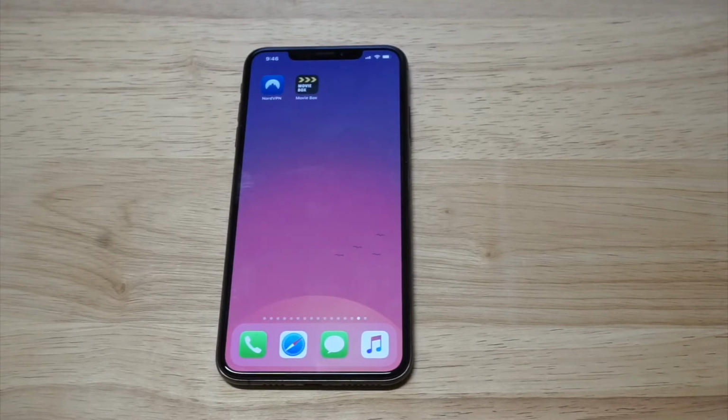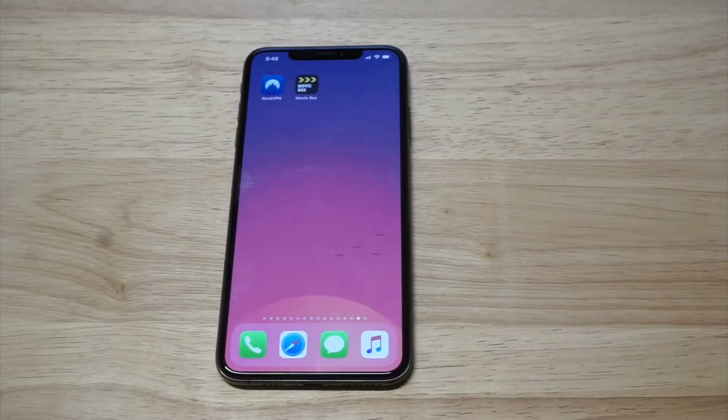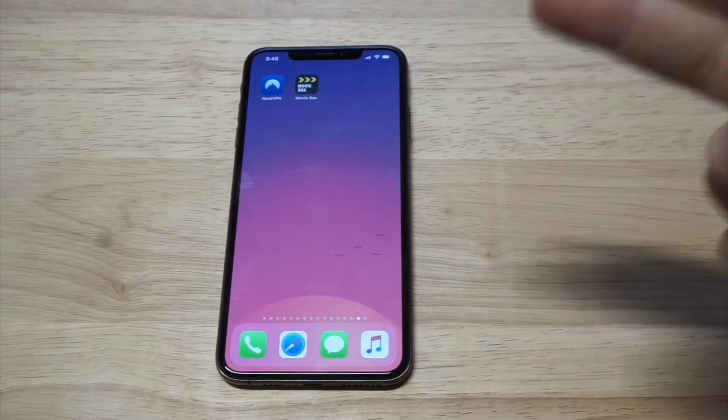So I'm going to be showing you how to set up a VPN on your phone in 2019 and beyond. Alright, so there's three reasons you'd want to be using a VPN. The first one being that you want more privacy. You want to be able to fake your location, have Google not be able to track you. You want to access restricted websites not available in your country.